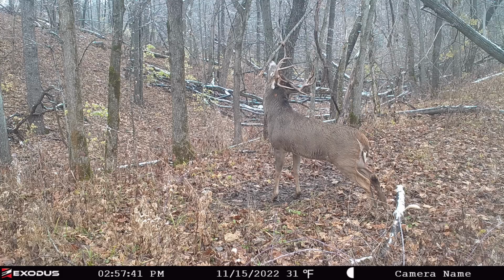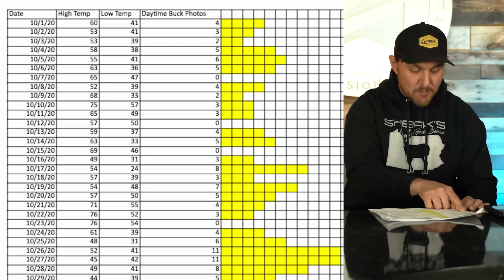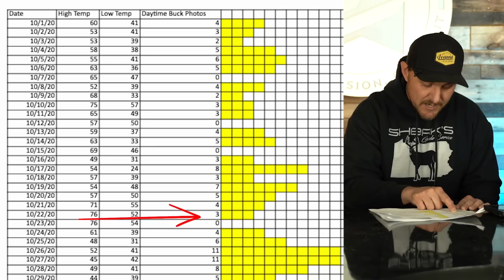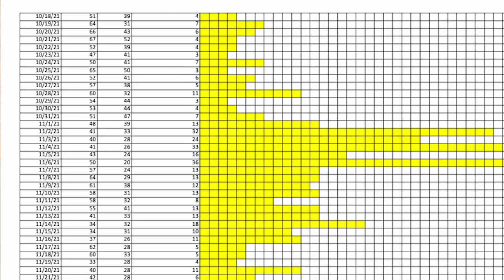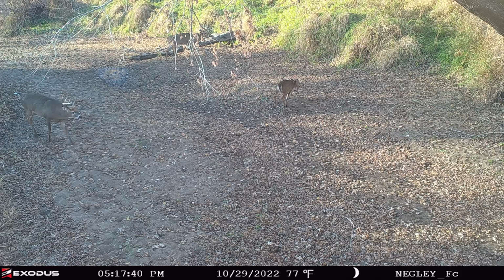If you're running cameras on food sources, travel corridors, pinch points, rut funnels, you might get a different result than I have here. If you haven't seen previous content we've done with Steve Sherk in Pennsylvania, he ran a trail camera study for our 2020, 2021, 150 trail cameras in the big woods of PA, public land, and he took all daylight buck photos for that day, tallied them up, compared them to the weather to see what impacted daylight buck activity. So this isn't just mature bucks. This is all daylight buck activity.